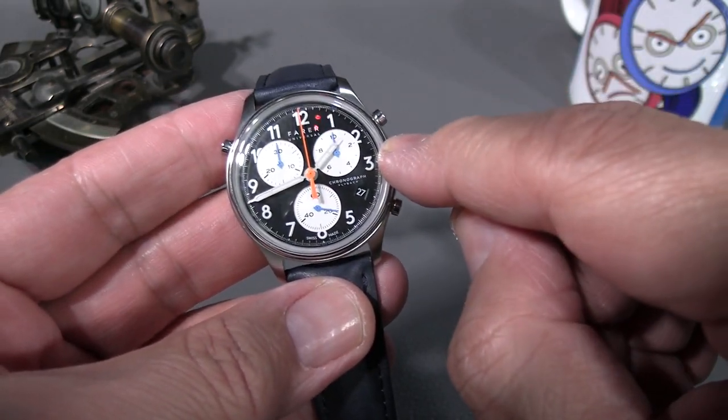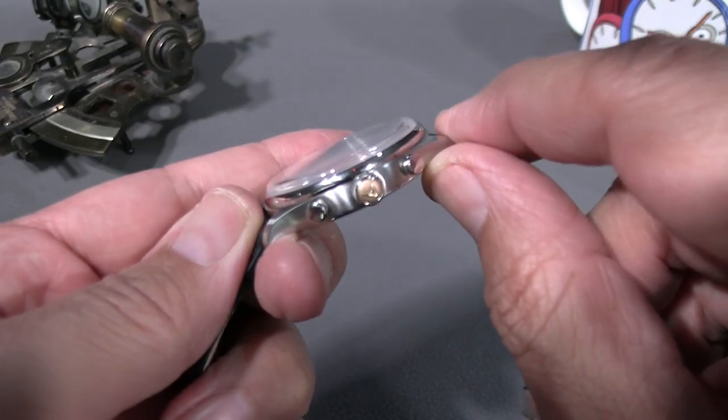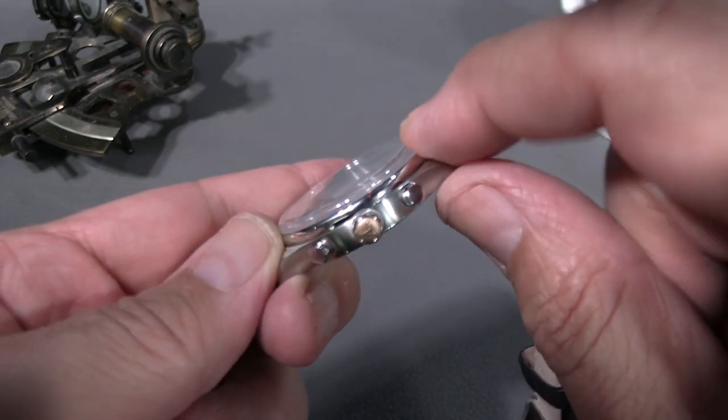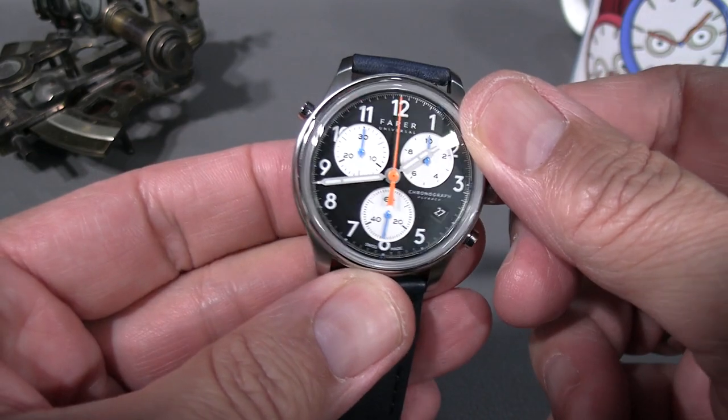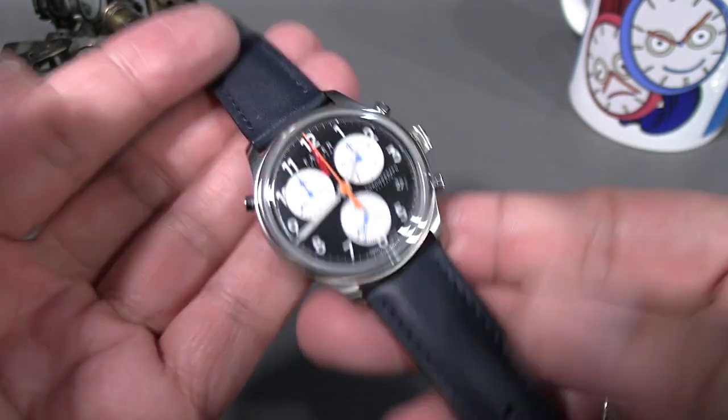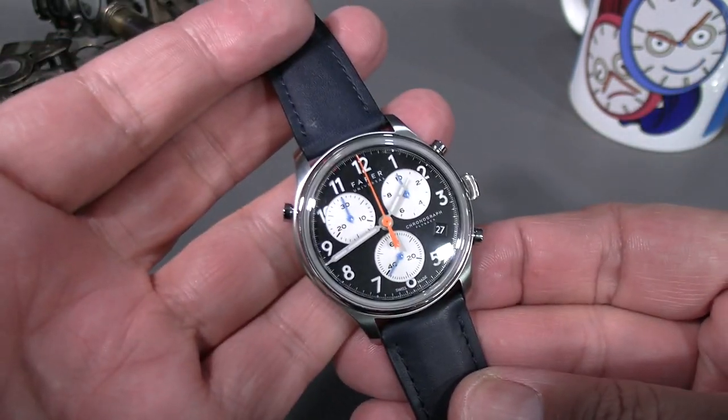It's a 39.5 millimeter watch, and it's got a box sapphire crystal. See, it has a nice little dome effect to it, kind of like an old timey effect that some watchmakers do with their sapphire crystals, and it looks nice, especially if you're shooting for a retro-ish look like this one is.